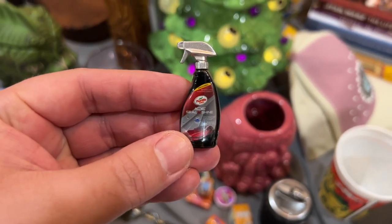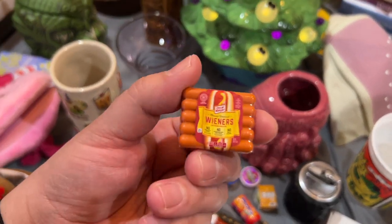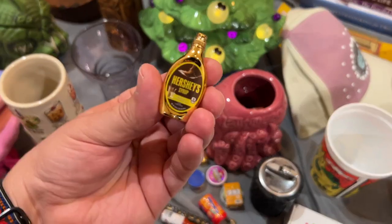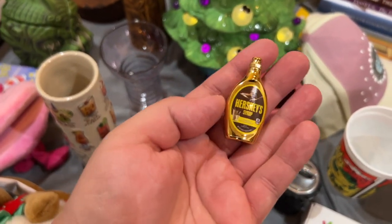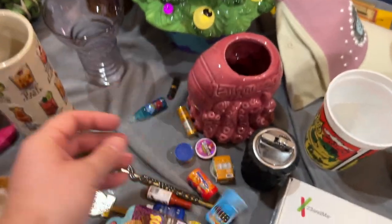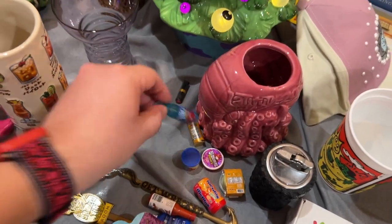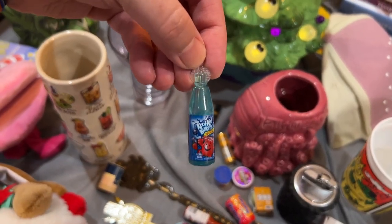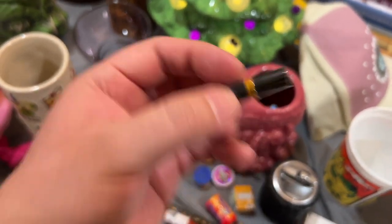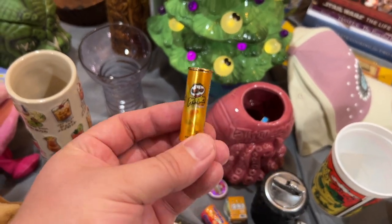Little Hershey syrup. What's that? Oh my gosh, it's turtle wax, ice, seal, and shine. The detail, the detail. We got some wieners, little pack of hot dogs. That must be one of my favorites. That's super cute. We got a golden Hershey. I didn't realize I had two Hersheys. I guess one was golden, one was not. We had a little Mega Mix, Mike and Ike. I was never a big fan of Mike and Ike. This is so cute. It's one of those little Kool-Aid bursts. And a little lipstick, I think from Revlon. It doesn't work, don't worry. Why would you worry about that? You can cut that out, Matthew.